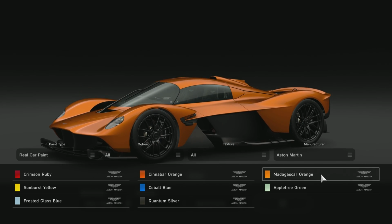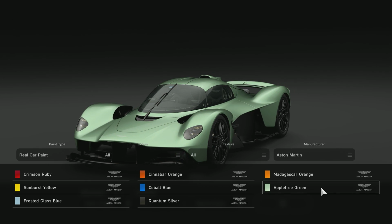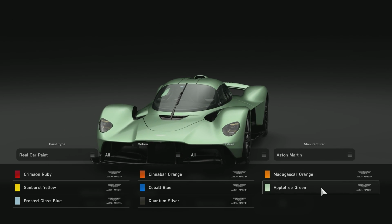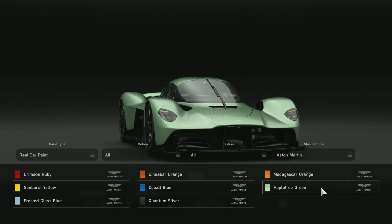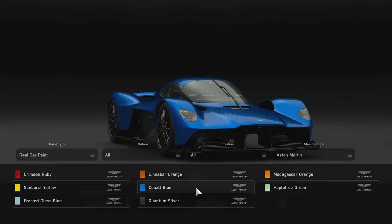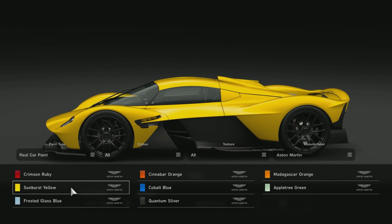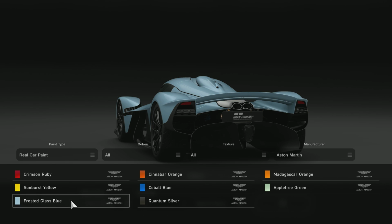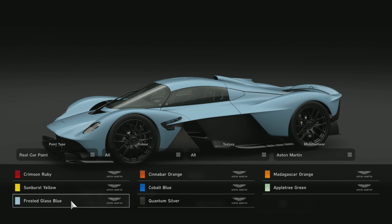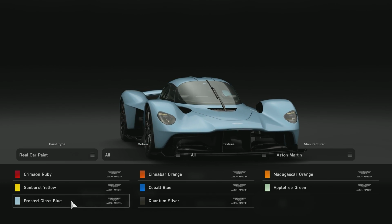We've got Apple Tree Green, which is a really pale green colour, which looks good on a lot of Aston Martins, but I'm not sure on something this extreme, although I do kind of like that. We've got Cobalt Blue, we've got Sunburst Yellow, which is pretty mad, so that might work quite well, in fact. Frosted Glass Blue always looks really nice, but again, on a car this aggressive, I'm not sure.